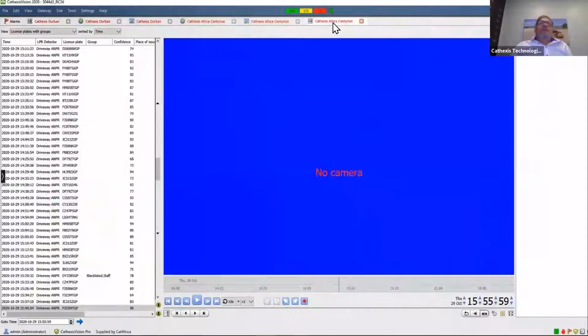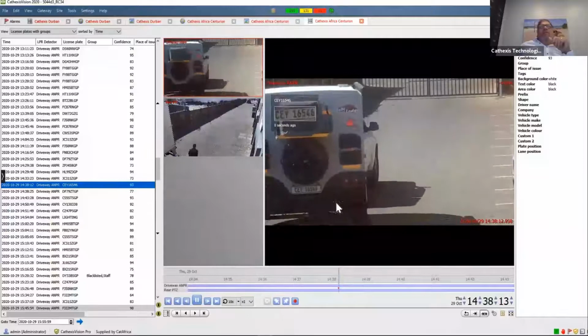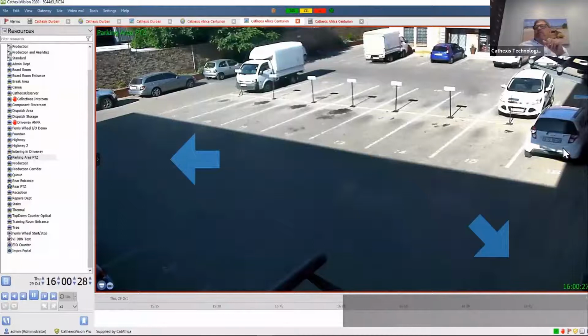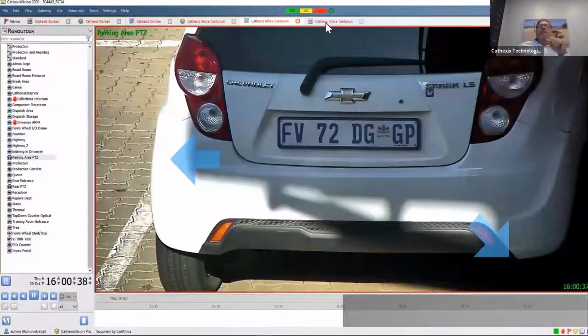So I'm going to go to a different site now. Once again, I'm connecting remotely. So this is a different site, and you can see a different camera on a different site showing you the license plate. What I'm going to do here is find a vehicle and then search for a specific license plate. So I just want to zoom in on this vehicle here. Let's see what that license plate is. So that's FV72DG. Right, now I can do a search for that vehicle.